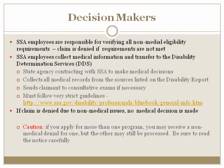If the Social Security employee determines that the non-medical requirements are not met, the claim will be denied. And if the claim is denied at that point, it will not go for a medical determination. We won't consider the disability at all. Now, the Social Security employees also collect the medical information and transfer that medical information to the Disability Determination Service, or DDS.